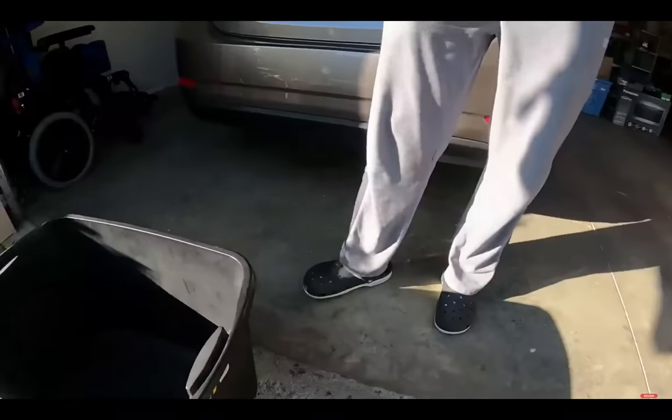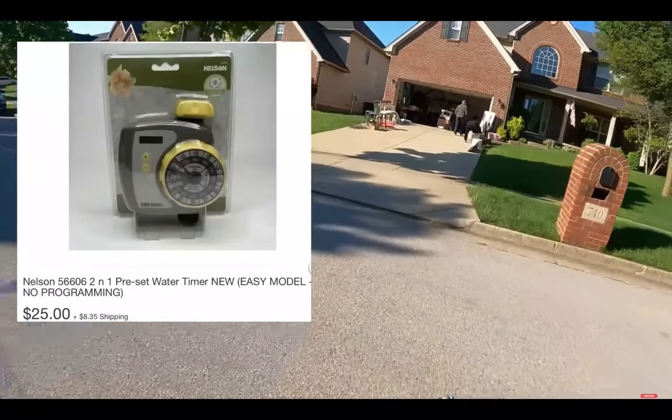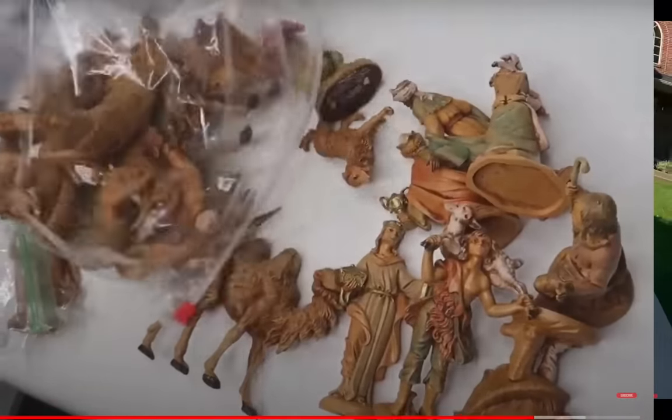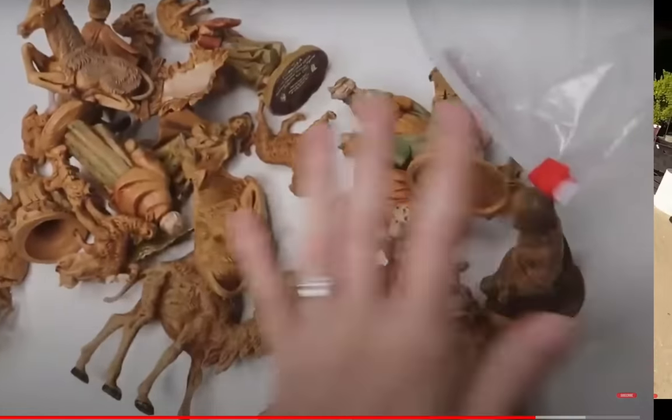Thank you. All right, so I paid $3 for this timer, which I hope to flip into $25, but the real gem was that $10 nativity set, which I will flip for hundreds.